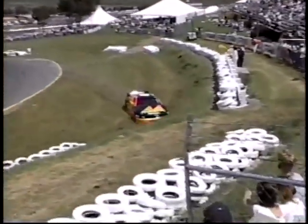He just came off of that turn and scooted right up there onto the dirt banking. I tell you what, that dirt bank did not do that car any good, I'll guarantee you. No.